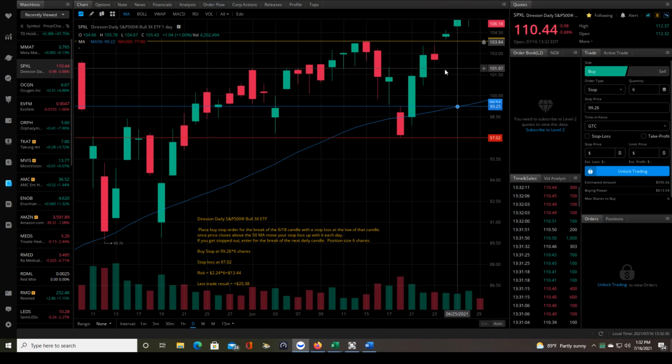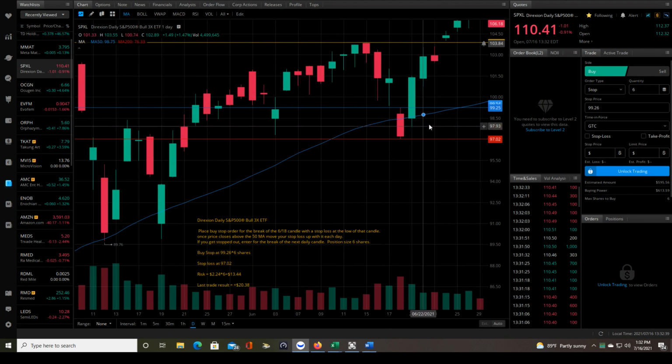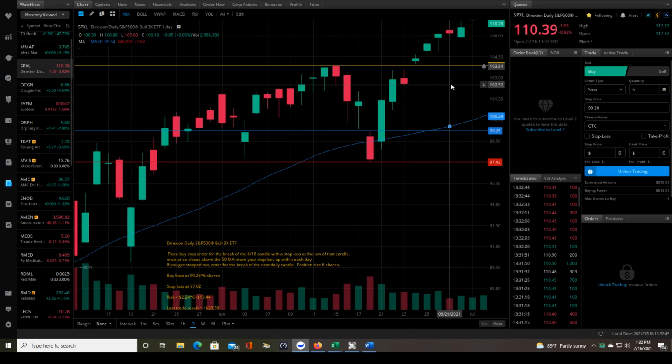And then you see these candles continue to go higher. There was a little pullback here. You might think, uh-oh, this thing isn't going to go much higher. It just broke out over the previous highs. But again, I don't worry about that. I just follow my plan. I just keep moving my stop up little by little. And the thing just keeps going higher and higher. So good thing I didn't stop out.